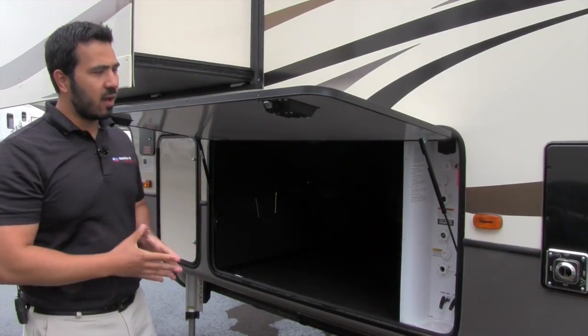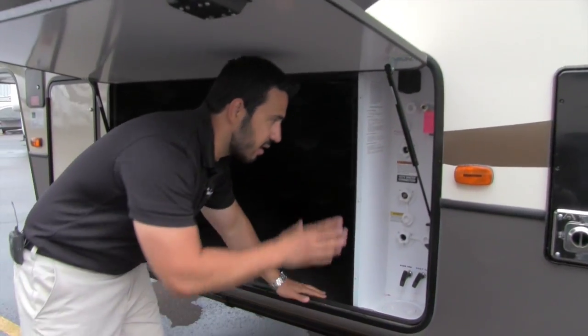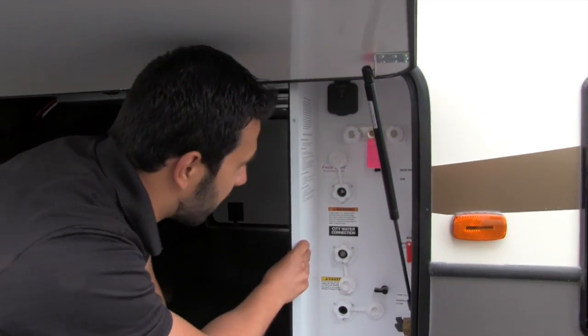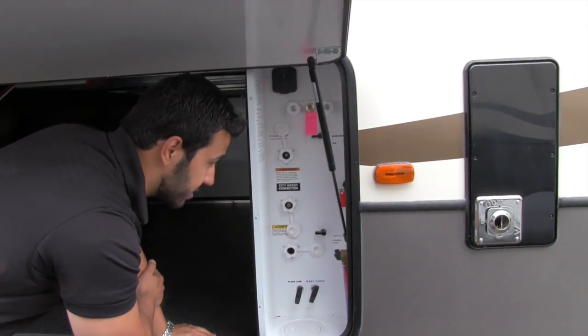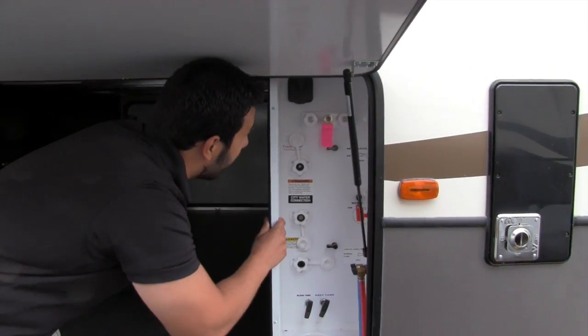So one of the things I love Montana does is right here on the off-door side is the convenience center. Everything you need is right here, centrally located. You'll see you have outside shower with hot and cold, everything for winterization. Your valves right there, and of course those are insulated, as I mentioned, for cold season camping. Battery disconnect, light to see.